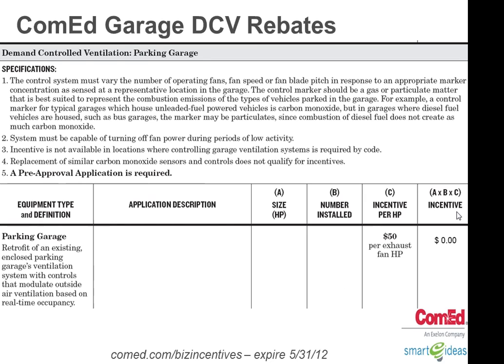There's also incentives for adding DCV to parking garages. This kind of DCV does not use CO2 sensors. It uses CO sensors, or in the case of diesel vehicles, you use an NO2 sensor. You get $50 per exhaust fan horsepower for this particular rebate. This one is targeted towards parking garages specifically. However, if you have an application to use DCV on another vehicle space, the ComEd folks said they would entertain that discussion. No promises, but you can call and decide based on what you're doing in your facility, like a car dealership or something like that. You may be able to do this also, but you got to ask.